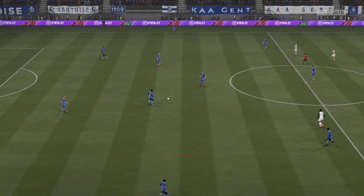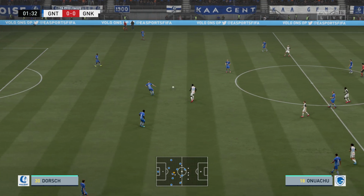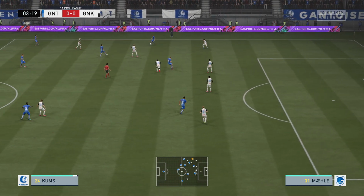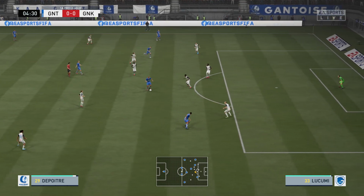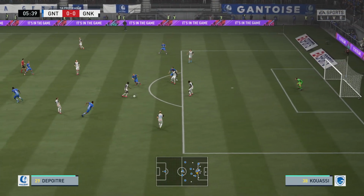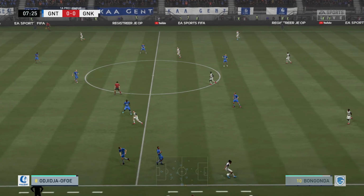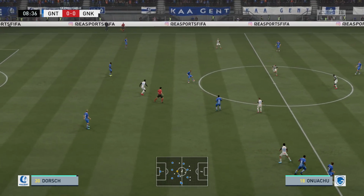And the match begins. Nicholas Dorsch. Sven Coombs with it. Roman Yaremchuk on the offensive. Elisha Owusu. And snuffing out the danger. Theo Bongonda. Patrick Hroszowski. Well, nicely cut out. Now what can they do with the ball?